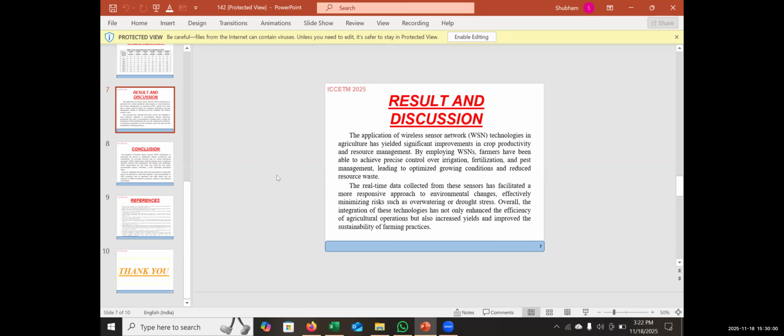The research gap is that in traditional farming, the farmers give water even when it is not needed, once in a week. So in our research, soil moisture sensors are put in the soil, and whenever water is needed, only at that time the water is given. Correct. That's already existing.